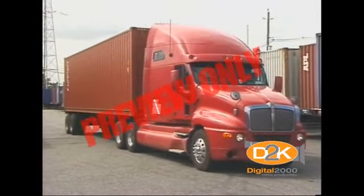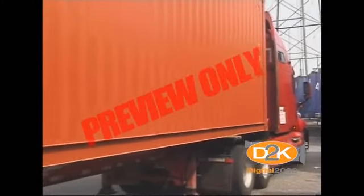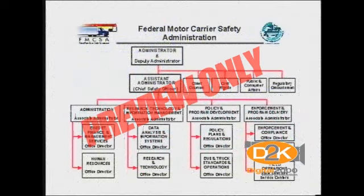This could be a random stop by a state trooper or a specific roadside inspection set up by commercial enforcement officers. Or it could happen at the scales, where minor non-compliance triggers a full Level 1 compliance inspection. A Level 1 Federal Motor Carrier Safety Administration, or FMCSA, inspection includes a detailed inspection of the vehicle, the driver's status, record, hours driven documentation, and the load on the vehicle.